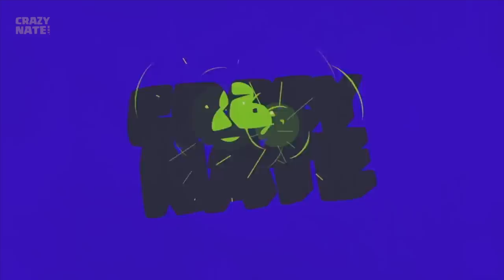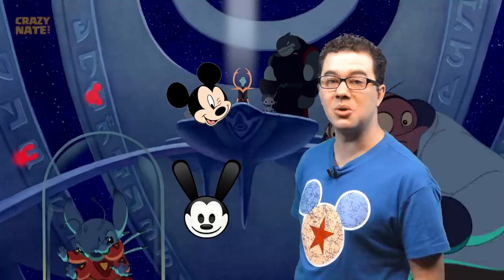The opening scene of the entire movie starts in outer space, and we learn that there's no limit that Mickey can't reach. If you look right over there, you will see a Mickey on the wall. Also, right next to him, you can see a hint to Oswald the Rabbit.